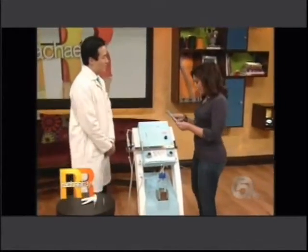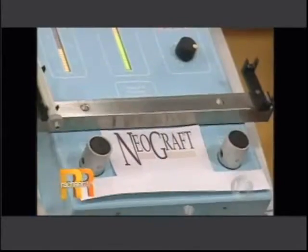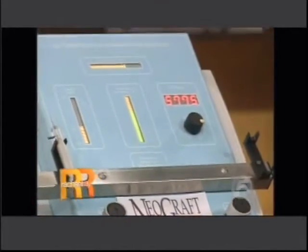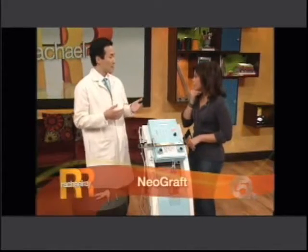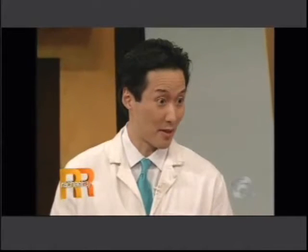Okay, so now we're going to move on to something called the NeoGraft? Yes, so this is the NeoGraft, and this is really the newest revolutionary machine in hair transplant surgery. No kidding. So this is something that men would be interested in as well? Some women too, yeah, men and women. Obviously, probably more men than women. But the big deal about this machine, to really understand why it's so revolutionary, you need to understand kind of how you do hair transplant surgery in the first place.